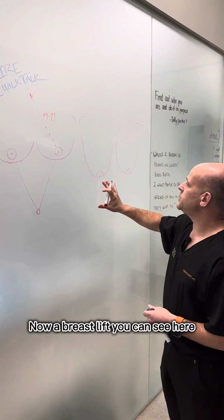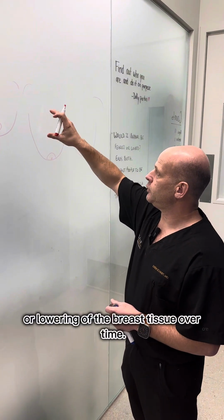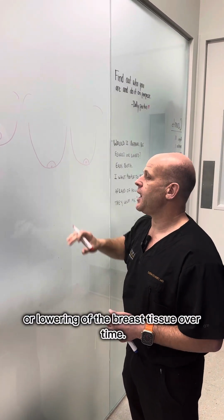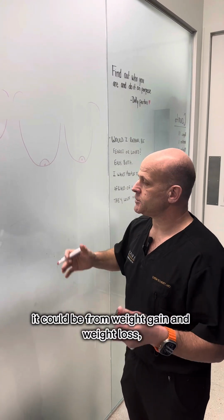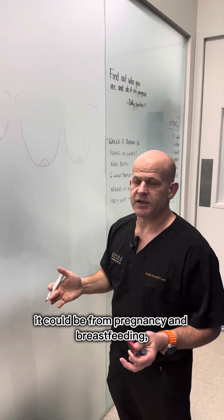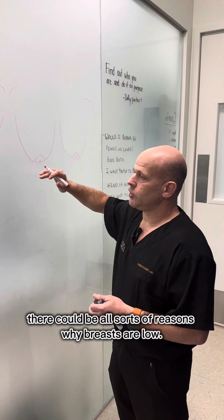Now a breast lift, you can see here, there are different stages of ptosis or lowering of the breast tissue over time. That could be purely genetic. It could be from weight gain and weight loss. It could be from pregnancy and breastfeeding. There could be all sorts of reasons why breasts are low.